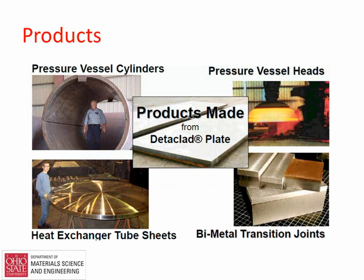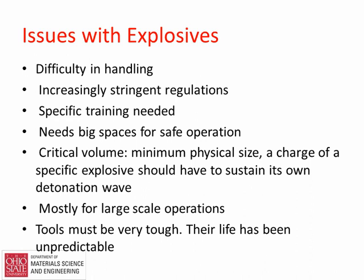So there are some issues with explosives, clearly. For example, there's difficulty in handling. There are safety regulations which are increasingly stringent. Explosive welding has to be large scale. It is very difficult to scale it down. There is something called the critical diameter of an explosive, or the critical volume. When an explosive detonates, it has to sustain that detonation because of its own inertia, otherwise it'll just splatter around. So there's a certain volume of explosive that needs to be applied, otherwise it won't detonate.